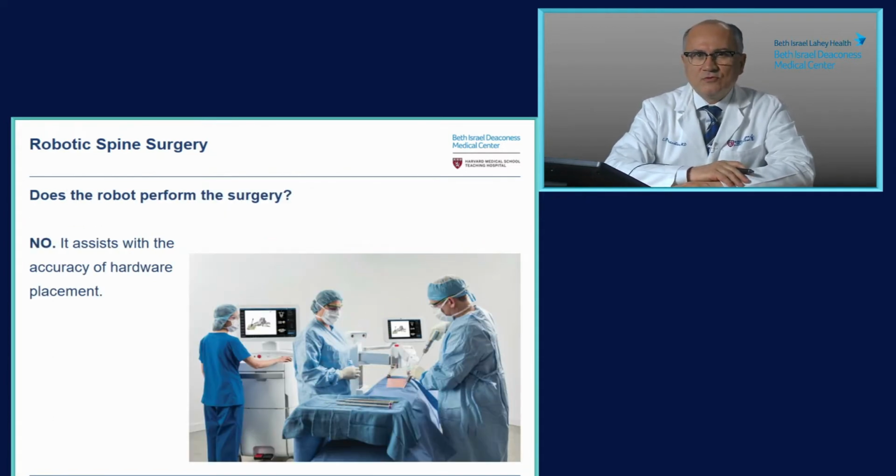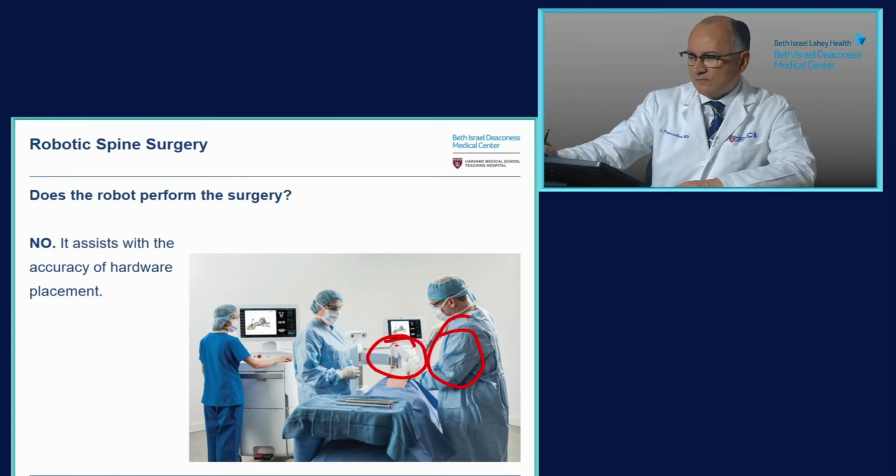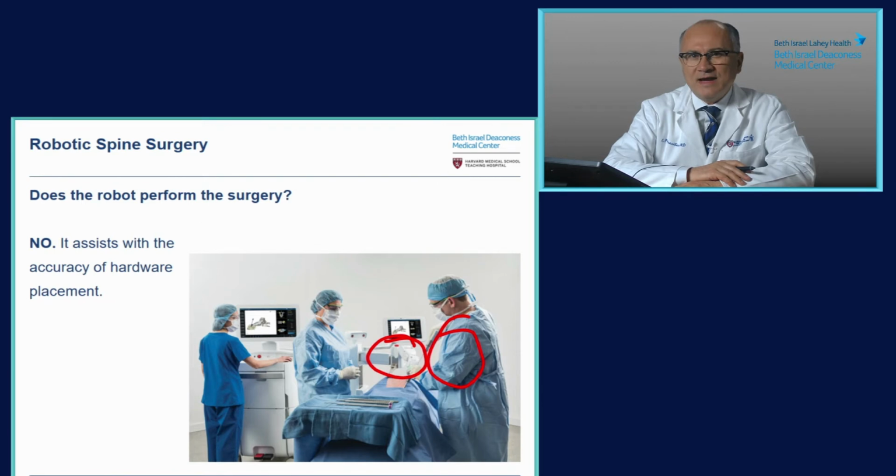The question comes whether the robot actually performs the surgery. The answer is no. As you see over here, the surgeon is next to the patient, and the robotic arm, which is attached to the table where the patient is lying, provides the accuracy for the surgeon to provide the hardware placement.